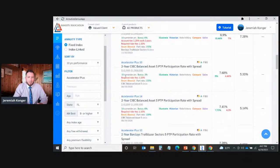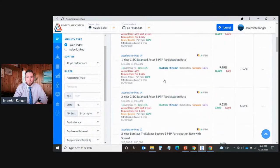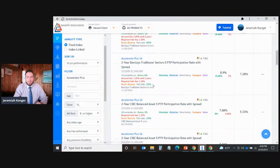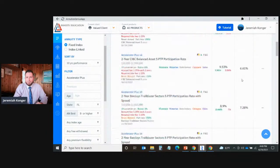Now, we're starting to get into the index strategies without the performance enhancement rider, or participation enhancement rider. We'll see the top strategy comes in with the Accelerator Plus 10, and that is the 2-year CIBC Balanced Asset 5. And that's a 7.68% average rate of return over the last 10, and 8% best 10, 4.46 worst 10, and 5.33 over the last 15. So let's go back up to that same 2-year to compare apples to apples, looking at the product with the enhancement on the rider. And we'll see 9.79 and 6.8 over the last 10 and 15 respectively. And if we come back down without the fee, we're at 7.68 and 5.33.